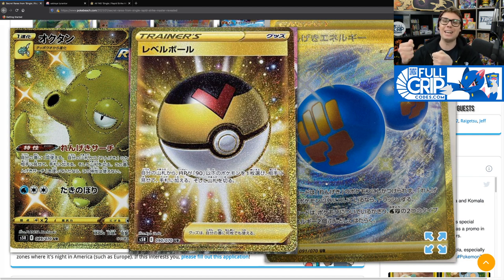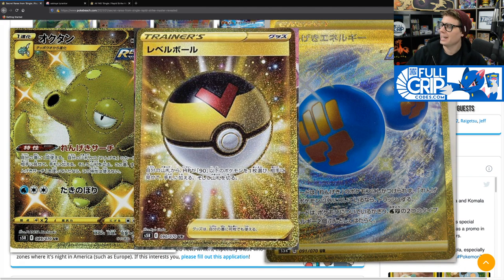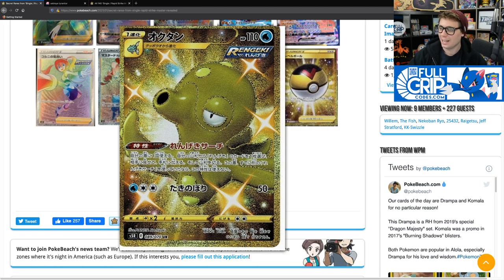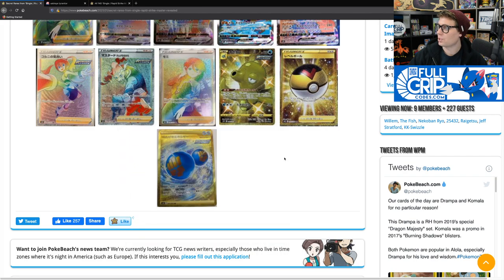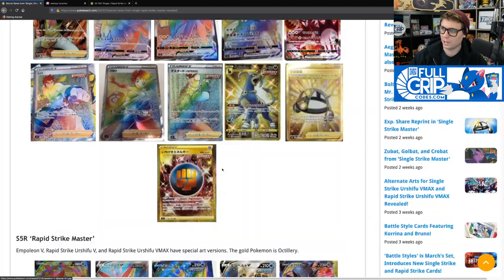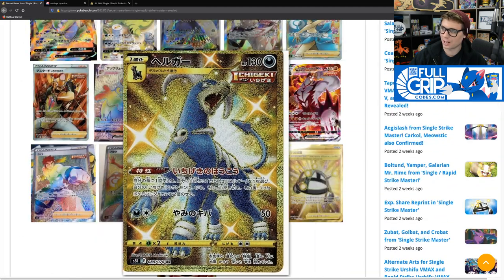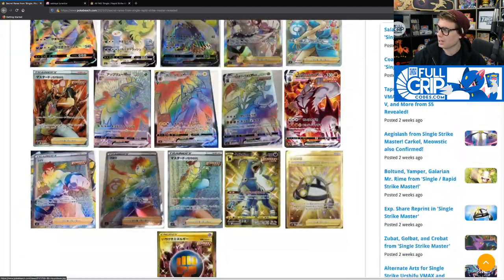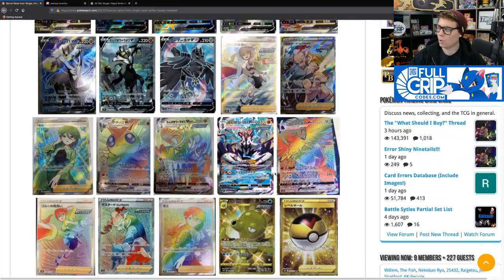I feel like whenever an item card gets a golden artwork, it really kind of cements its existence in the history of the Pokemon TCG. So definitely excited for Level Ball getting its own secret rare, and of course, that Octillery is really sick as well. Octillery Rapid Strike gets a Rapid Strike card out of the deck and into your hand, so that is a great choice for the golden artwork. I really like that the Pokemon Company has been choosing good Pokemon to give golden artworks to, like the Primate Wisdom Oranguru.